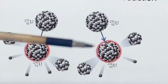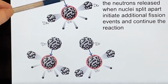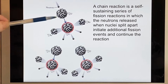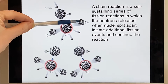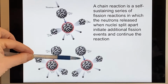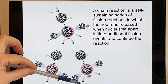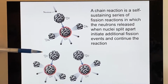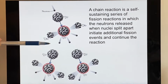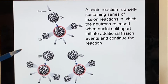We aren't bothering to tell you what all the other possibilities are, but you can come up with them. They usually come as fairly equal. This one, the 141 mass, is quite a bit more than a 92 mass, but they tend to be fairly equal in their distributions. And each time, though, you're going to get more neutrons, which can proceed to find another one of the uranium-235s to hit and start another fission event. And that is what is happening as far as a chain reaction.